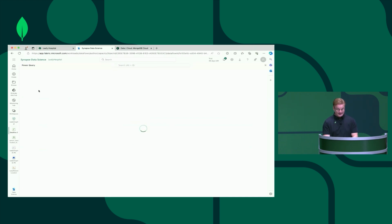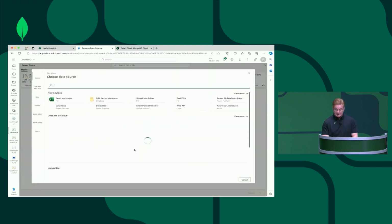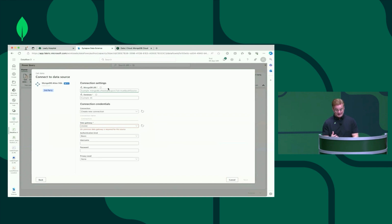And so I go ahead and instantiate, I want to create a Gen 2 dataflow. And I'm just going to get data from another source as opposed to the ones they had there. I'm going to choose MongoDB as my source. So I click on that and there's my connector. I could fill in this information and that would give me my dataflow connector into MongoDB. I already have one that I've created in the interest of time, so we'll just go ahead and leverage that one.